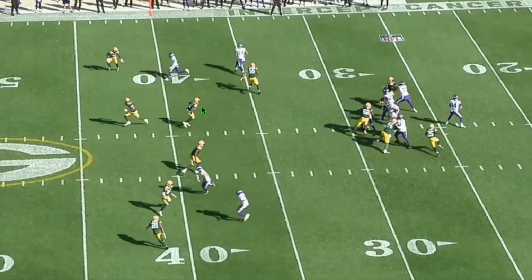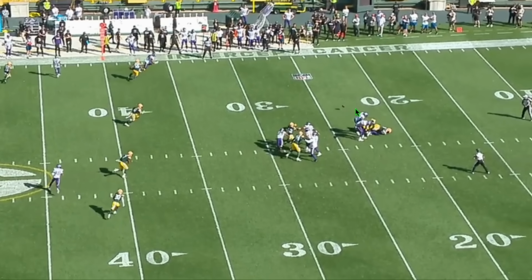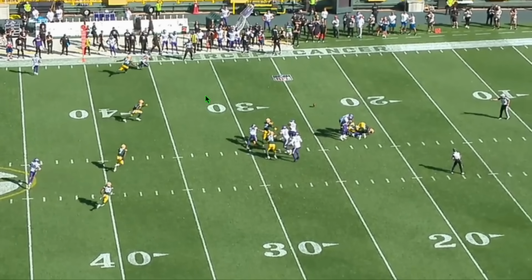You can really appreciate this. So Cooper drops into coverage right here. Watch where the ball's out. So you can see right here, ball's out at the 24. It hits and is bobbling around there, still around the 23, 24.